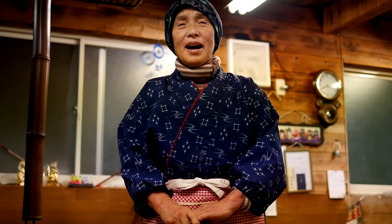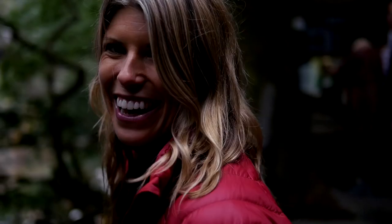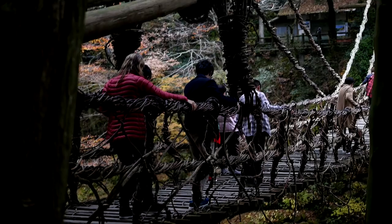For a quick adrenaline rush, cross the Kazura Bridge, a bridge made entirely of vines. Built by the samurai, you can follow in their footsteps as you gingerly step across the wide slats of this swaying bridge.